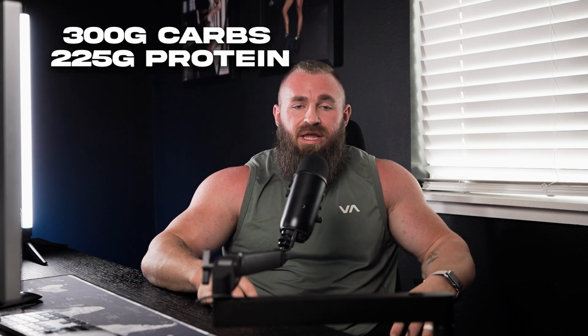This balanced approach helps Mesomorphs maintain their muscle mass and energy levels while staying lean. So let's break this split down. Staying with that 3,000 calorie example, this would look like 300 grams of carbohydrates, 225 grams of protein, and about 100 grams of fat. This would be a very solid macro split for a Mesomorph.